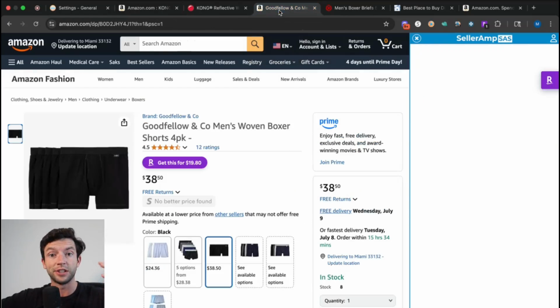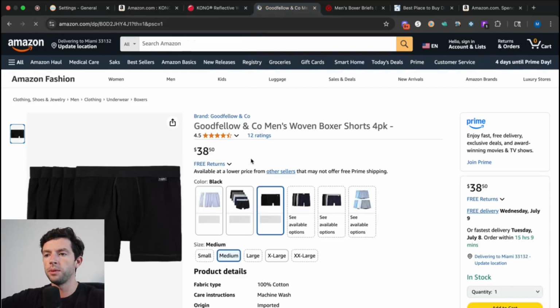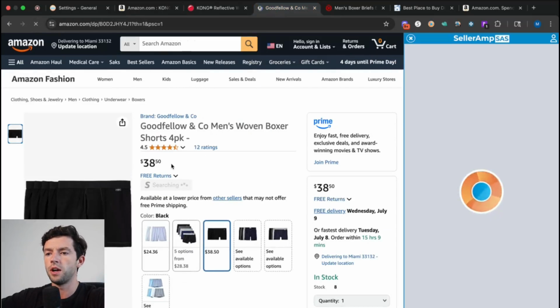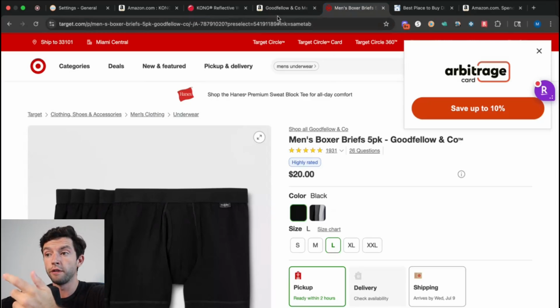And then I'm going to show you guys how to actually find your own winning products on your own too as well. So taking a look here on Amazon, we can see these Goodfellow boxer briefs are going for about $39 in the buy box right here. It's a 110K rank, so we know this listing actually sells. 135 estimated sales per month, and we can see over on Target they're going for 20 bucks.